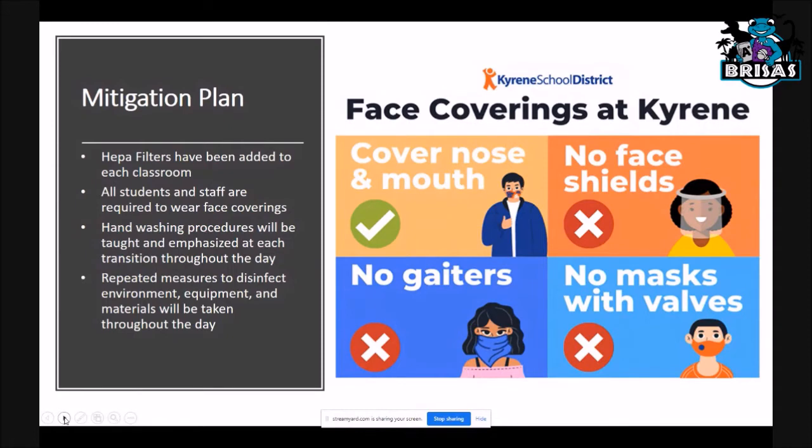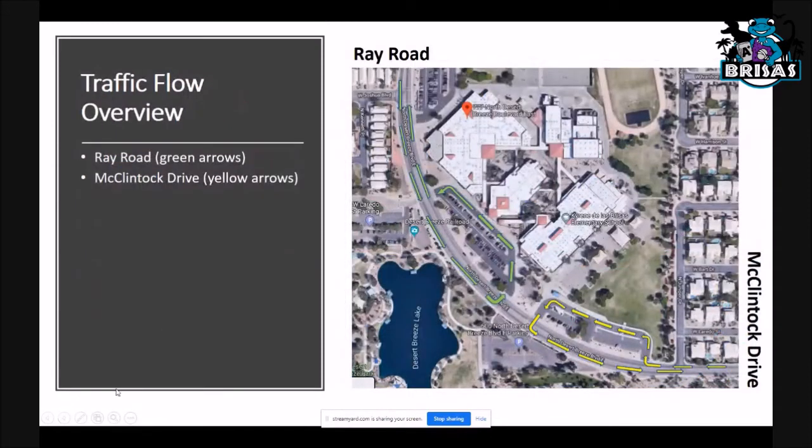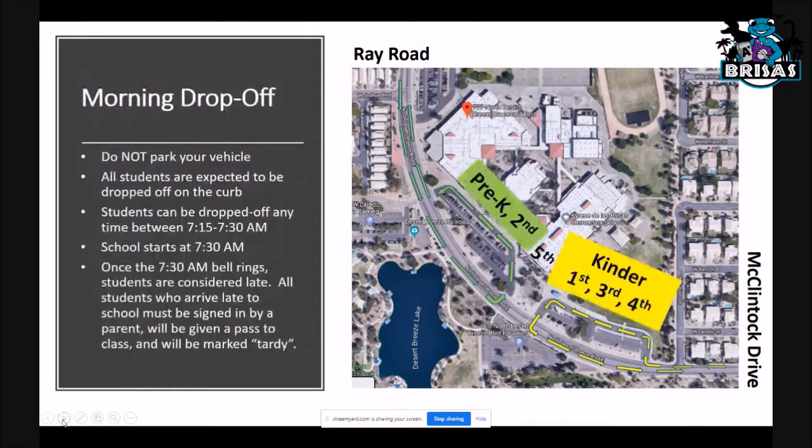Okay. Our morning drop-off is going to feel similar to you in some ways as it had in the past if you have been a Brisas family. So we will be using 2 parking lots to facilitate our morning drop-off. If you are entering from Ray Road, you are going to come into that Apprende front lot in front of the library. And if you are entering from McClintock, you are going to be going into the parking lot closest to our field and playground areas.